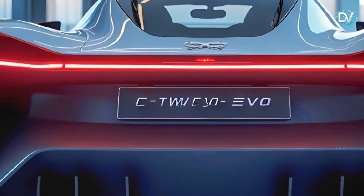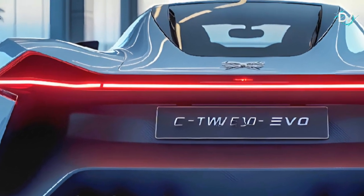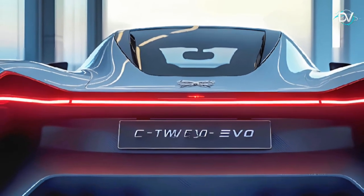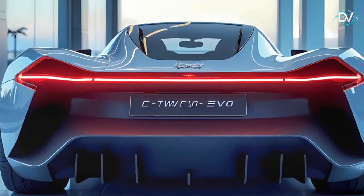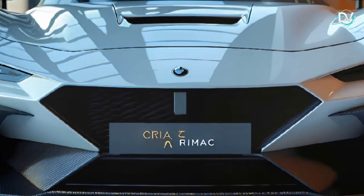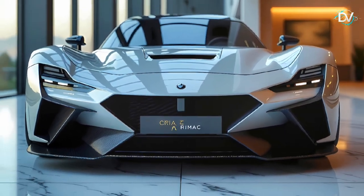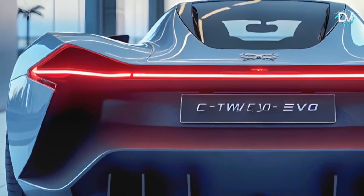Let's talk numbers, because the C_2 EVO lives in another dimension. Underneath, 4 independent electric motors deliver a monstrous 2,150 horsepower and 2,750 Nm of torque. 0 to 100 km per hour, 1.82 seconds. Top speed, 422 km per hour.